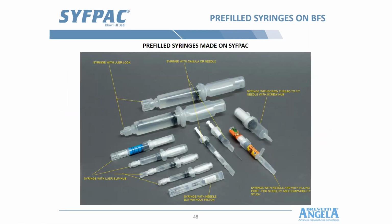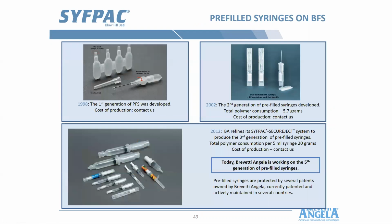And what else? We can also produce syringes on a Blow-Fill-Seal machine, and we'll come to that later. Here are syringes we have made in different periods of time. For example, in 1998, we made these prefilled syringes with a needle which can be screwed on the threaded part of the container here. Later, we produced the second generation syringe with an embedded or staked needle.